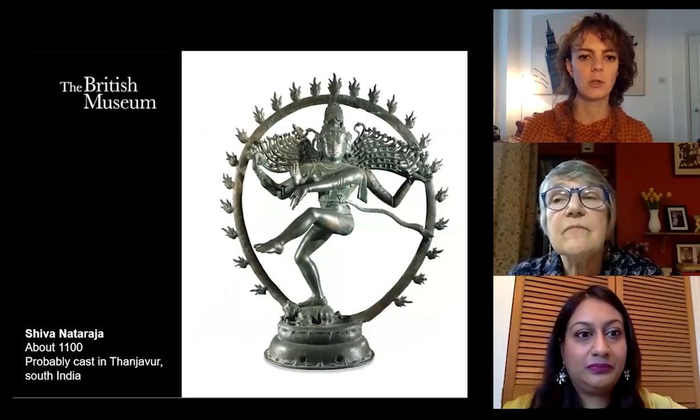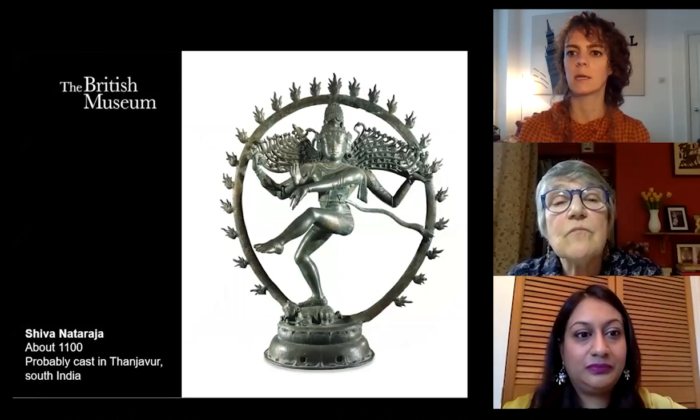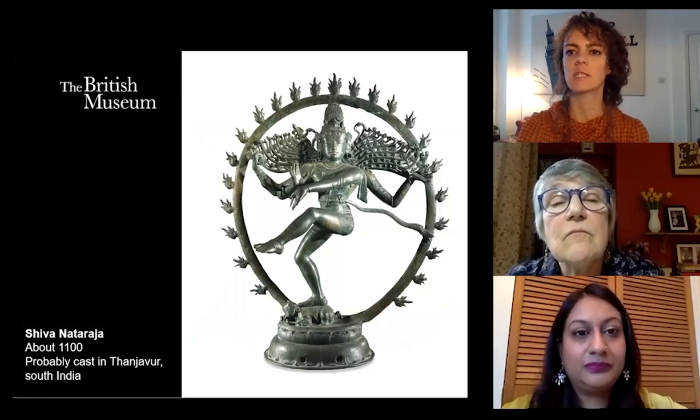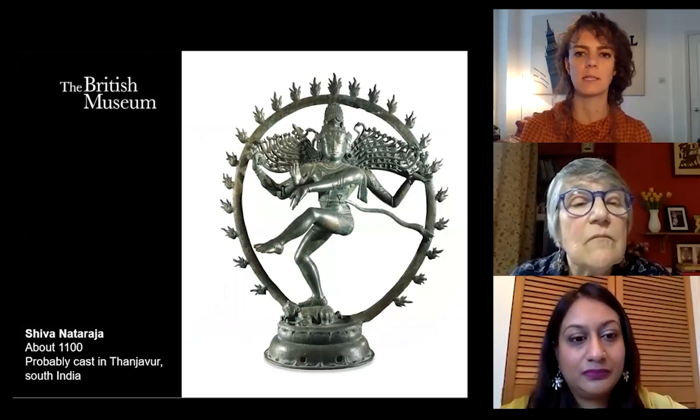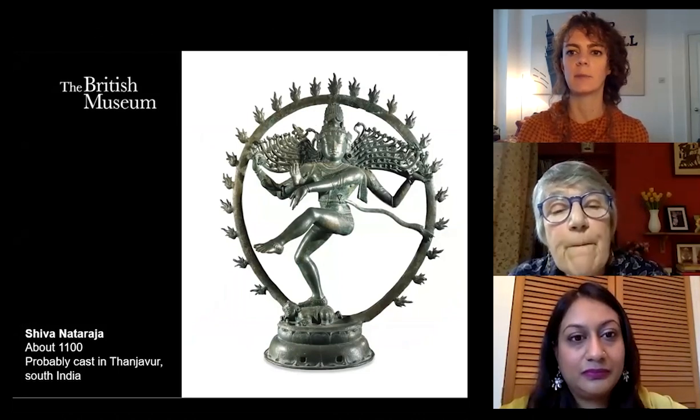The next question was regarding the statue of Shiva. The question was, what do the 23 flames around the rim symbolise? Are they particularly symbolic?